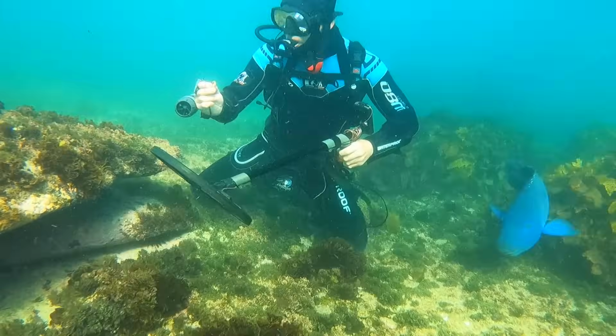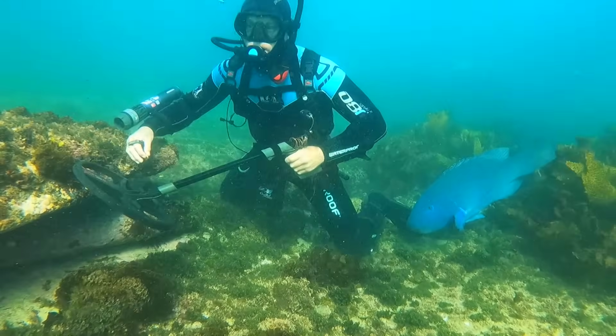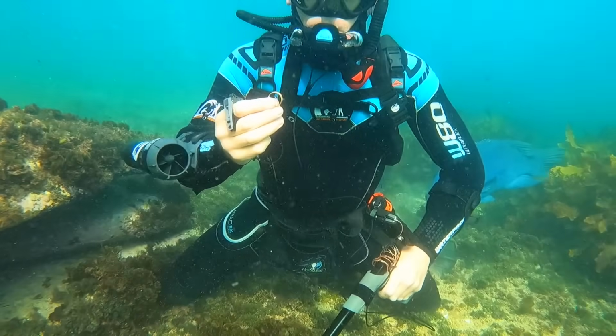First target of the day, this beautiful 18 karat gold ring, stamp on the inside, and you can see she's been down there for quite a while. We're also going to be diving with, you know it, Big Blue today.